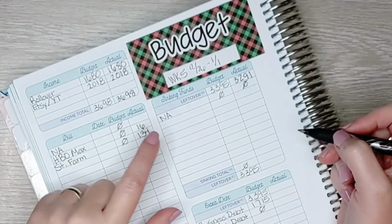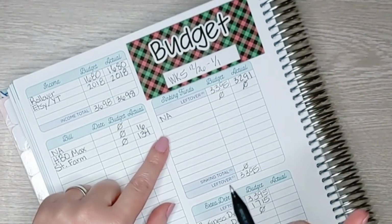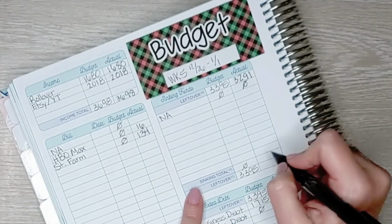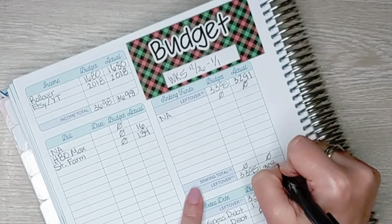So we did not do any sinking funds this week. In the new year, I have decided that I am going to do sinking funds every week instead of once a month. So you'll see that change coming up in January. Okay, so that is nothing. So we still have $32.91.